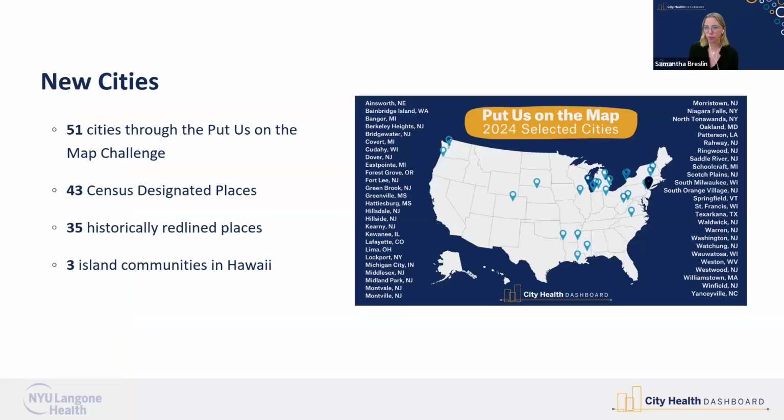Digging into each one of those updates. For new cities, 51 cities that we added are through our annual Put Us on the Map challenge. This is a challenge where we invite small cities with populations between 1,000 and 50,000 to apply to be added to the site. It's totally free for cities to apply. They just need to have that smaller population size and tell us why data would be of use to them in their city. It's a very easy application. We open it every February. So if you have partners in smaller cities and you think that data would be of value to that place, please tell them to apply to the challenge when we open it again in 2025. So we added 51 cities through that initiative.